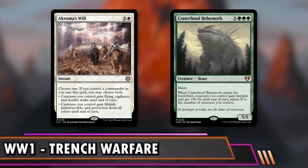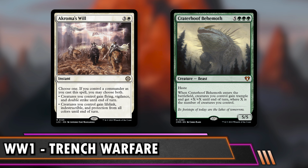Craterhoof gives Trample, which is one of the versions of evasion. This is like your Moonshakers too, that just really help you get through, because it's always so rough when you have a bunch of little 1/1 chump blockers on the opponent's side. It's like, okay, these are easy to spare, and you have these 10/10 creatures. You're like, oh well, it's really hard to get through, right?